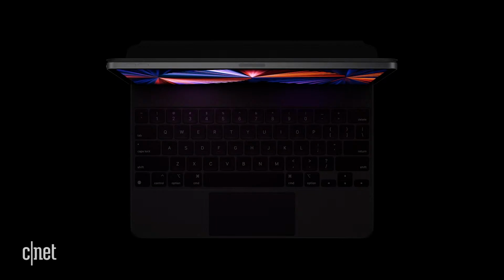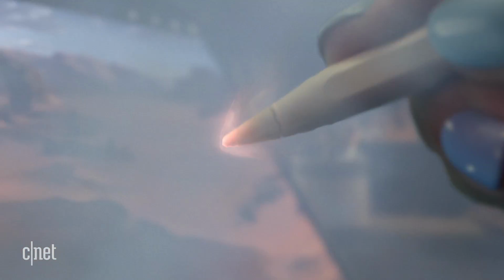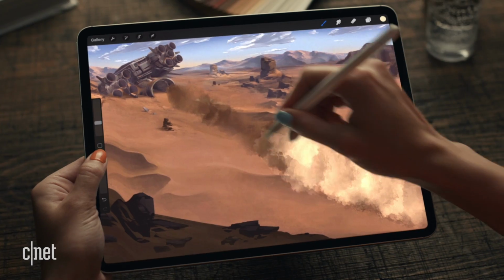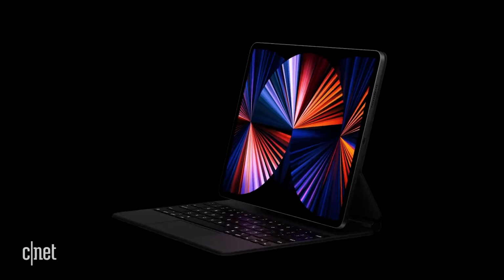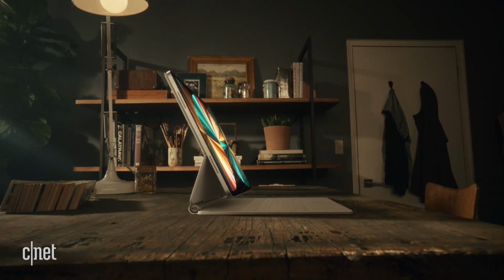So get ready for this, because the price can ramp up from a start of $799 for the base 128 configuration on the 11-inch to $2399 for the 12.9 with 5G and 2 terabytes. Okay, so that's a lot of money. And that's not even including the Magic Keyboard and the Pencil, which by the way stay the same, so there's no new version of those, but those are expensive too. That can rack up several hundred dollars or more easily. Plus you might want to get a dock.